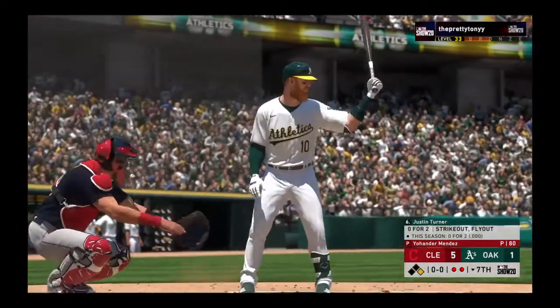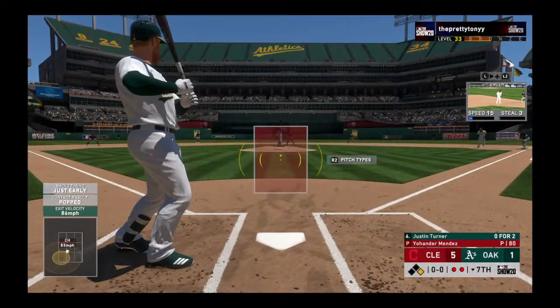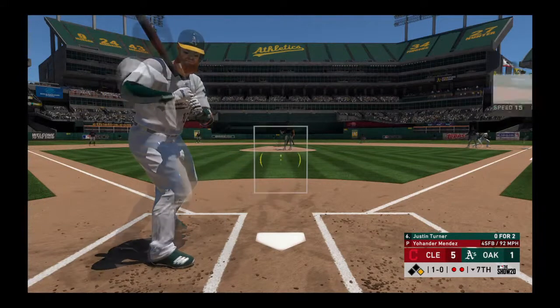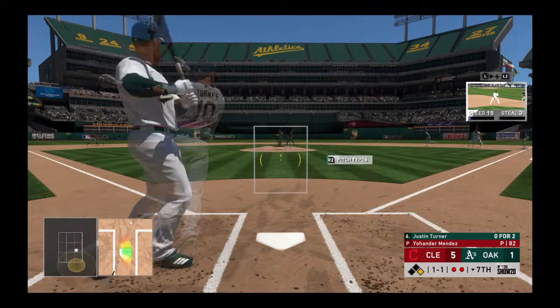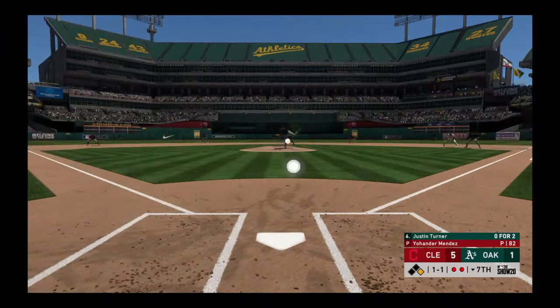Stepping into the box, Justin Turner. He's hitless in his 2 at-bats so far. Here comes the first pitch. And he lays off there, 1-0. Ball 1, no strikes. Fouled off. He's set. Here comes the 1-1.